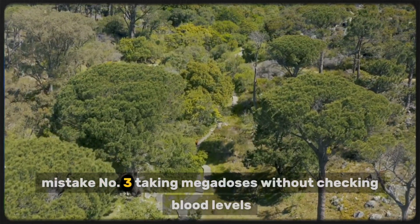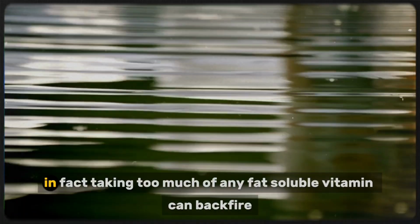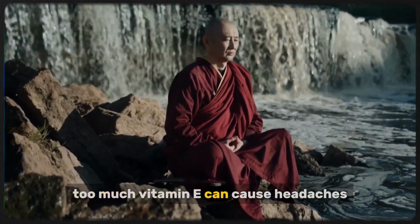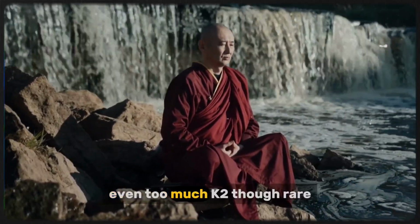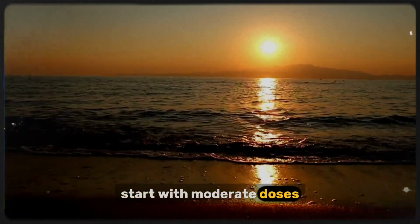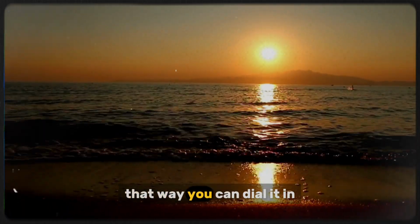Mistake number 3, taking megadoses without checking blood levels. More is not always better. In fact, taking too much of any fat-soluble vitamin can backfire. Too much D3 can lead to calcium buildup in the blood, causing nausea, kidney strain and confusion. Too much vitamin E can cause headaches, fatigue and increased bleeding risk. Even too much K2, though rare, may interfere with medications or cause imbalance if not needed. The smart move: start with moderate doses, give your body 4 to 6 weeks, then get your vitamin levels tested. That way you can dial it in.